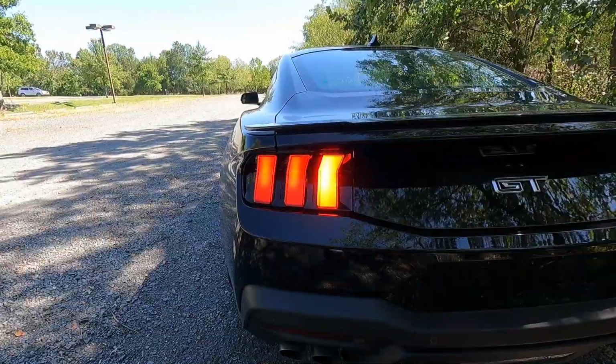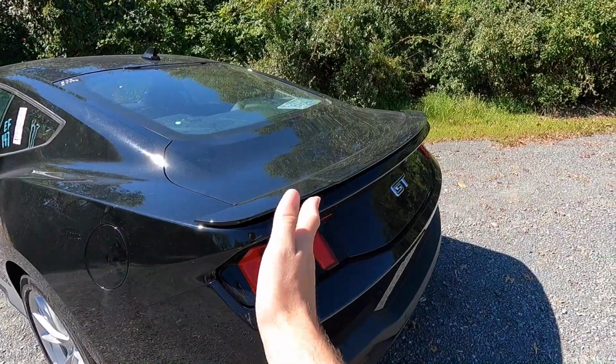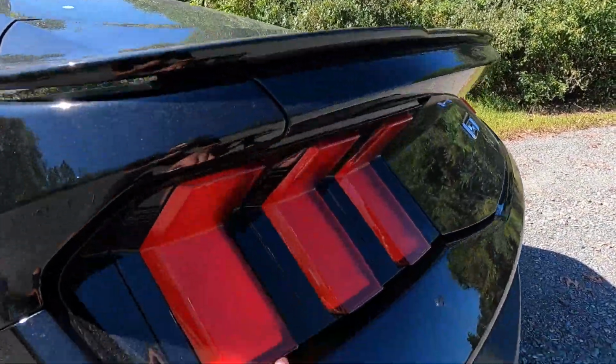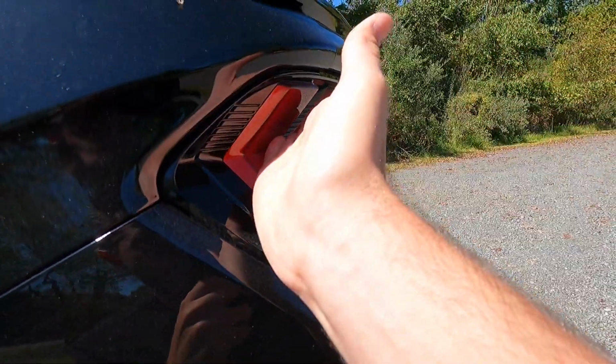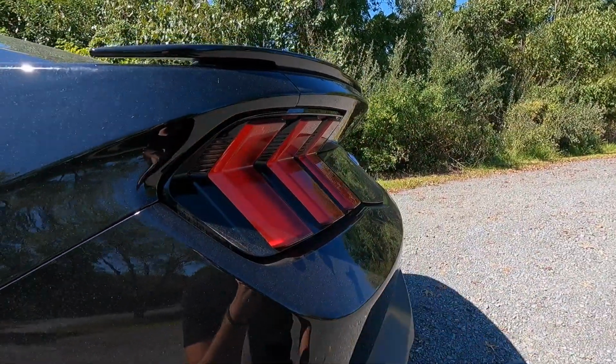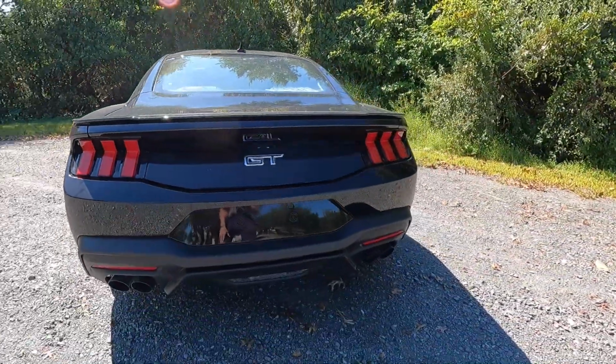But anyways, you get these LED sequential taillights, but you can see they're a lot different. They're more like boom and boom, kind of like chiseled out almost in a way. Here's a little side profile shot of what I'm talking about. See, they go down and then they go out. It's kind of like they're chiseled in. Very, very cool.